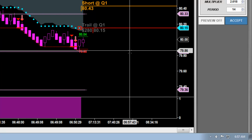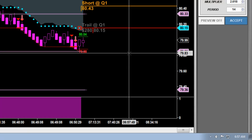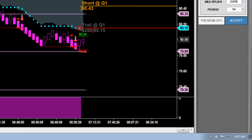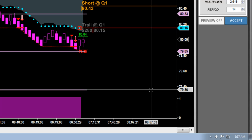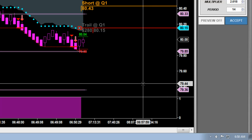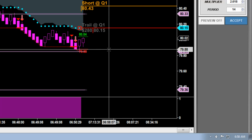Next step is going to be to break down here below 79.85 where my ultimate support and resistance is. Perhaps our next stopping point down here maybe around 79.35, 36. We'll see where the trade takes us. Either way, like I said, target 1, 10 ticks off, 20 ticks off, and now I'm working with my runner. Really paid off to be patient and just let my Trailblazer manage my stop.